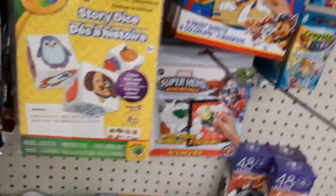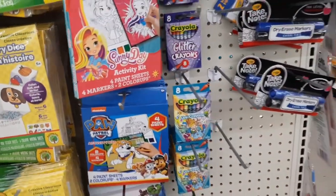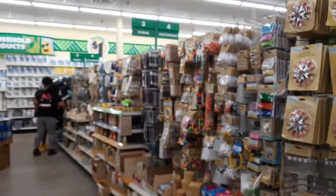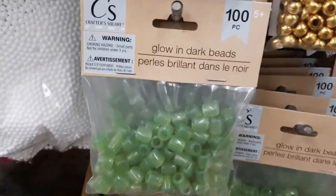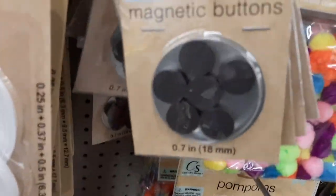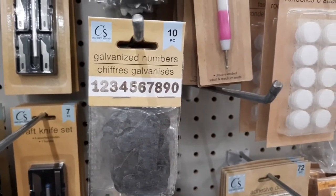Let's see. I see Batman puzzle. Starlink. Name tags for my teacher friends out there. Unicorns. Craft clamps. We rise by lifting others. So true, my friends. Oh, look at the jade beads again. Those are so pretty. There's like lots of beads. Look at the pearls. Pearls are so pretty. What else we got? Magnets. Galvanized numbers. That is new. The big glue sticks. Craft knife set.